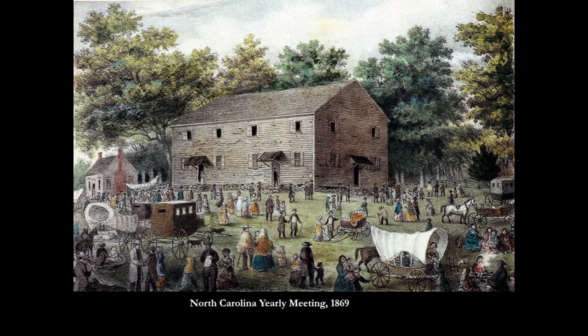So I'll close with this image of North Carolina Yearly Meeting in 1869, when the Quaker community, after surviving the Civil War, after surviving decades of, let's admit it, oppression as pacifists and as abolitionists, was able to come together. And when they came together in 1869, they at that point represented a perfectly blended community who had lived together and intermarried for 100 years, representing all of these different migratory strains from southeastern Pennsylvania, from Nantucket, Massachusetts, and from the Tidewater Quakers moving in to join them.